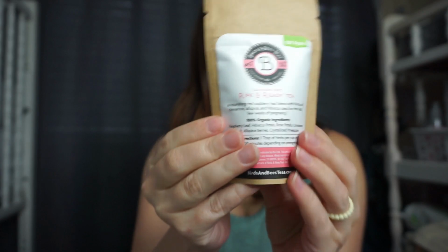The last thing in my box this month is this Birds and Bees teas. It's 100% organic, caffeine-free, ripe and ready tea. That's what it looks like. I did just buy some labor tea, I think it's called the Stork or something, but I'll be trying both. It has 100% organic ingredients: raspberry leaf, hibiscus, rose petals, cinnamon bark, allspice berries, and crystallized pineapple. A nourishing red raspberry leaf blend with hints of cinnamon for the last few weeks of pregnancy. Infusion directions: 1 tablespoon of herbs per cup of water, steep for 5 to 20 minutes, depending on the strength desired. I usually don't steep my tea for more than 3 or 4 minutes.